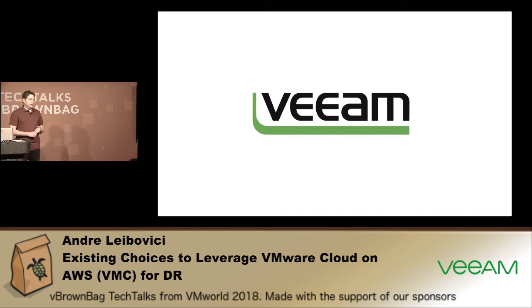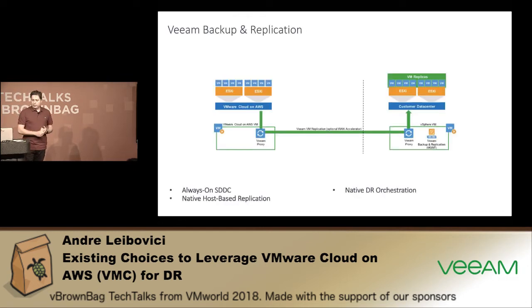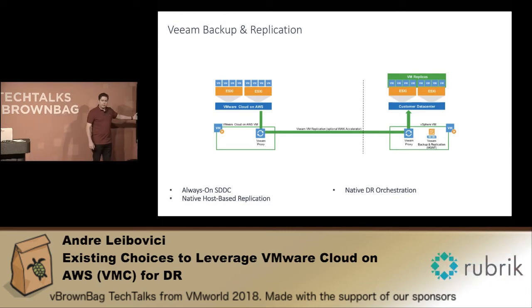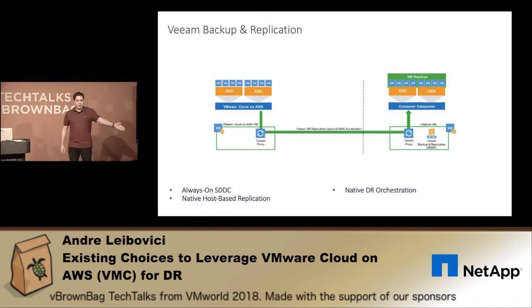The next one is Veeam. So Veeam Backup and Replication has the ability... How many of you are Veeam customers? 1, 2, 3, 4, 5 hands. Okay, good. Veeam has the ability to deploy a proxy on-site, on-prem, and a proxy in VMware Cloud on AWS, and do the replication to VMware Cloud on AWS.